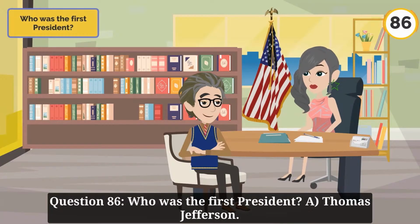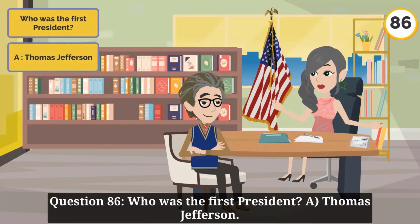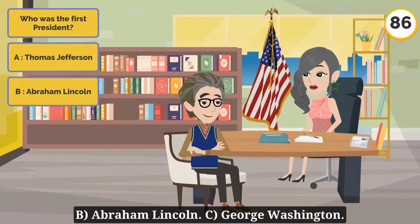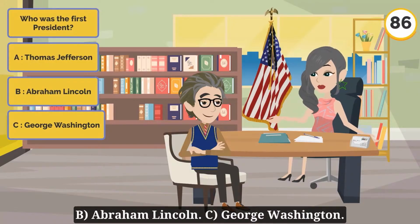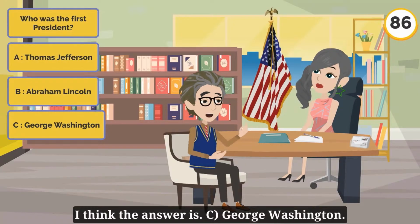Question 86. Who was the first president? A. Thomas Jefferson. B. Abraham Lincoln. C. George Washington. I think the answer is C. George Washington.